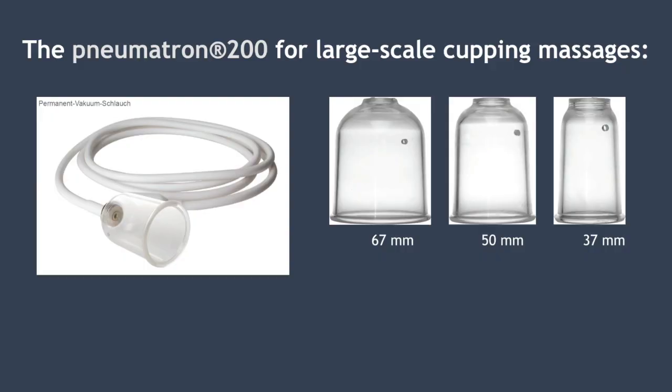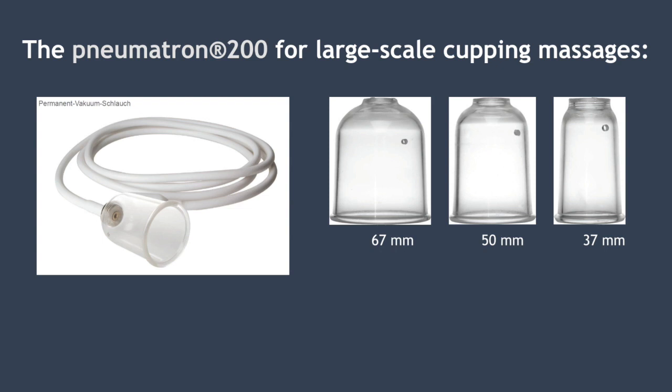With a special tube and its screw-on acrylic glasses, you can also use the Pneumatron for cupping massages over large areas. This deep, not always painless treatment allows intense elevation of the fascia and can loosen adhesions and knots. First, rub the skin well with a cupping ointment or a body oil. These screw-on cupping glasses come in sizes of 37, 50 and 67 mm. The size used will depend on the area of application.